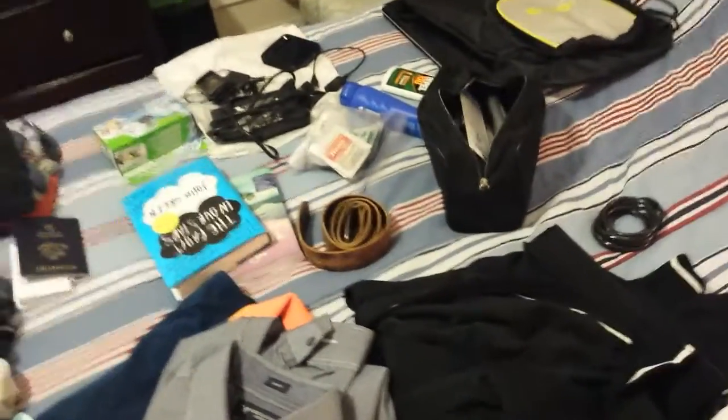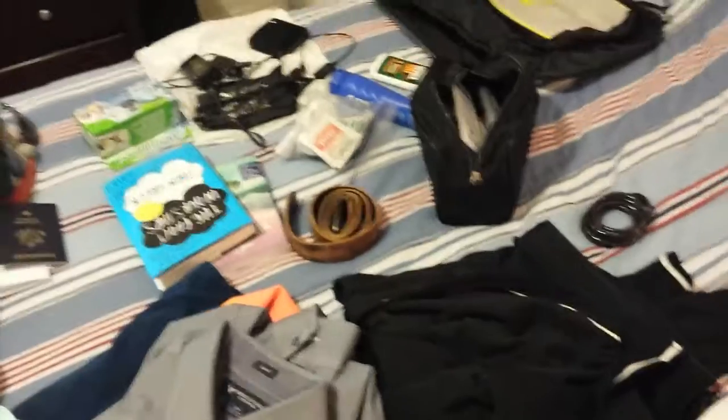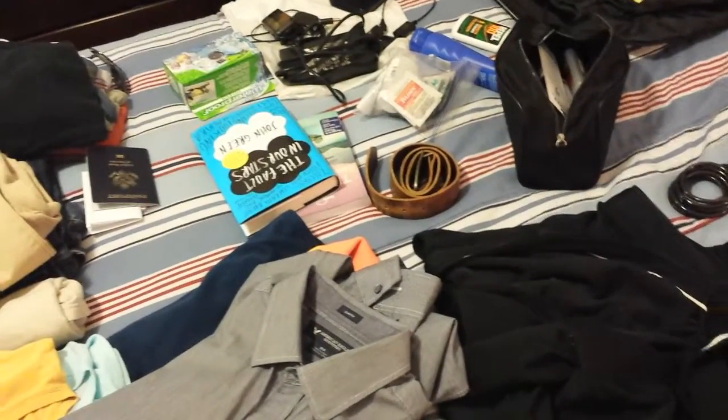2 swim trunks, a light jacket for maybe some overnight ferries, or train rides that have the AC on blast, stuff like that. 1 dress shirt, 1 polo shirt, which I think I'm not going to use, but just in case.